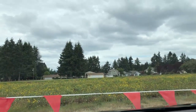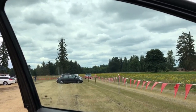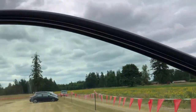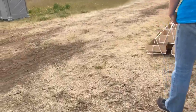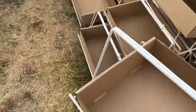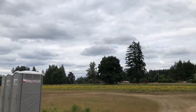So, guys, we are here at the strawberry farm. And there are a lot of people, because the season is ending. Before we were on that side, so okay, we are heading there. See you over there. Let's get the box.